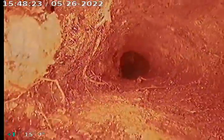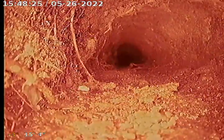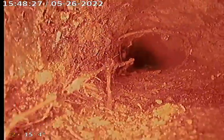And as we pull back, this area here does appear to be possibly root intrusion. As you can see, that is root intrusion. So we do have a little bit of root intrusion as well. I'm going to pause here for a moment.